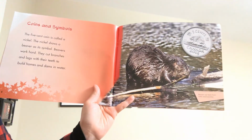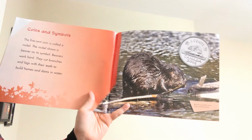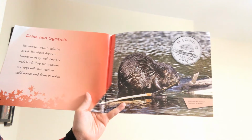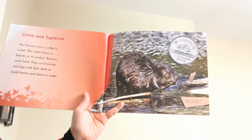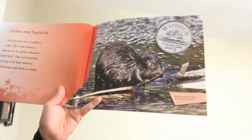Coins and symbols. The 5-cent coin is called a nickel. The nickel shows a beaver as its symbol. Beavers work hard. They cut branches and logs with their teeth to build homes and dams in water. So there's a beaver right there. My goodness, eh? And so that's on our nickel.